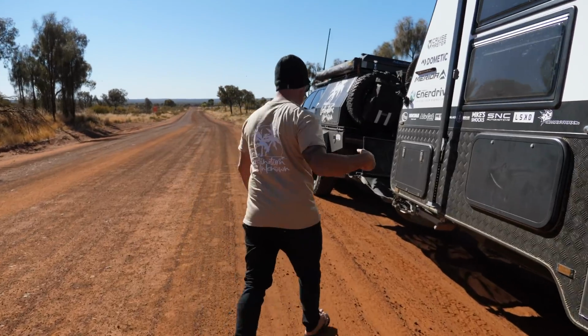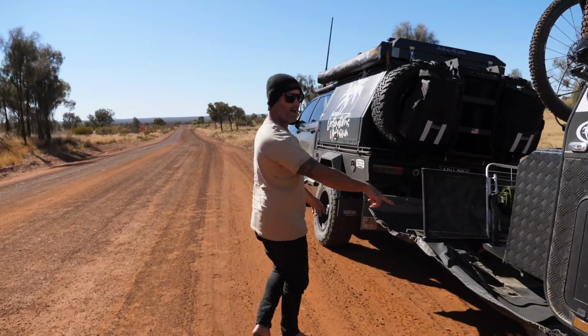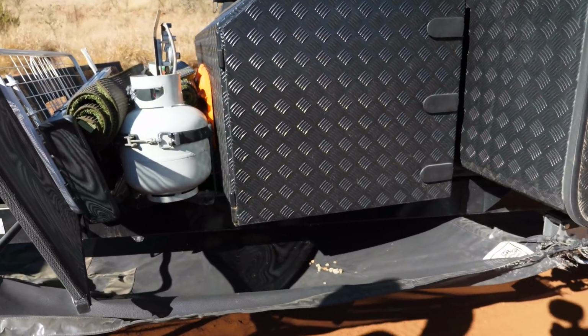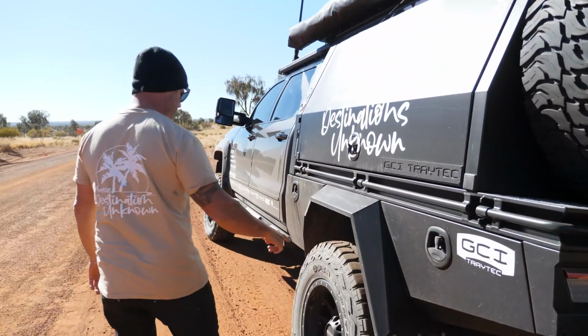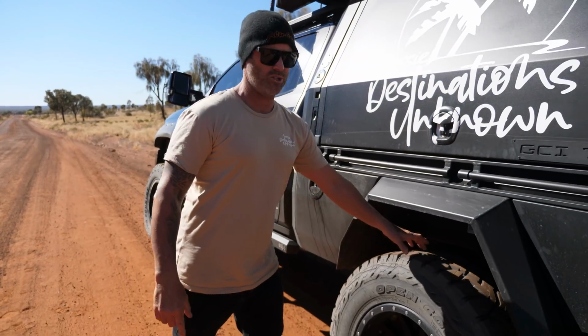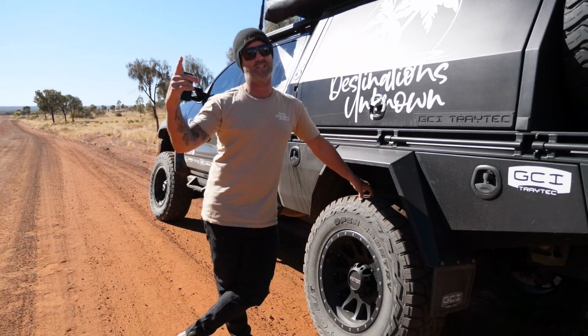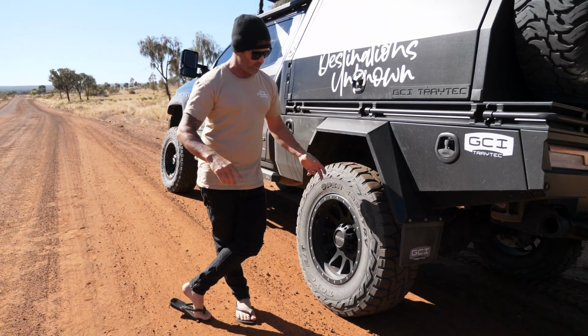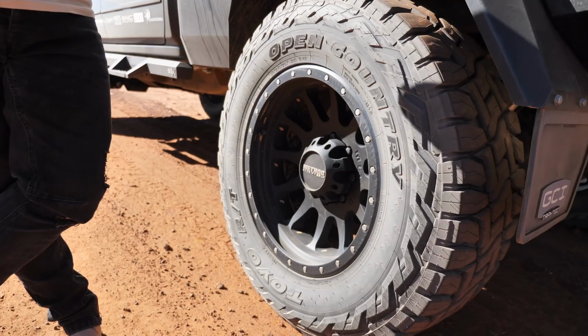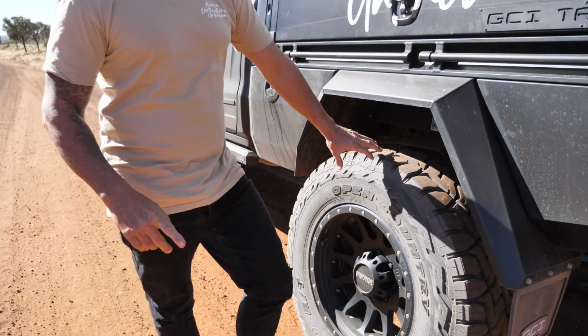Come over this way, come on. Stone Stomper, A-mast. Look, it's already picking up rocks from Kings Canyon back to here. So, tyre pressures. On these big tyres, there is no golden rule to tyre pressures. I've said that before. It all depends on what tyre you have, what size tyre you have, the weight of your car, your axle loads, everything.